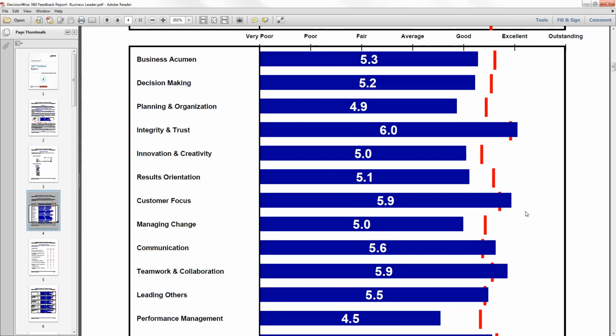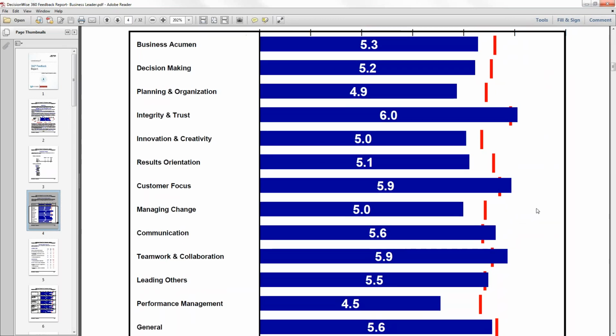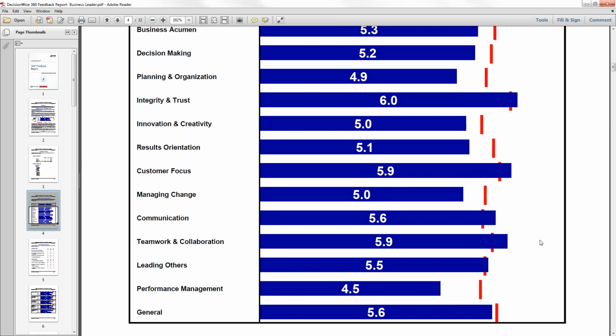So there's a little bit of difference here. You can see this person's doing great on integrity and trust, customer focus, communication, teamwork, leading others. Lower scores around planning and organization, results orientation, and performance management. So the story that's developing here is that this individual gets along really well with their team. They look up to him or her, and there are some good relationships there, but they might not be the best at getting things done and really delivering results. There's a theme there, and that's a point of discussion you have with them when you're coaching. What do you see here?